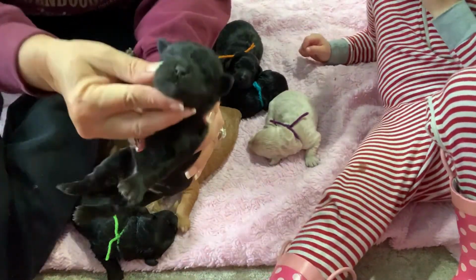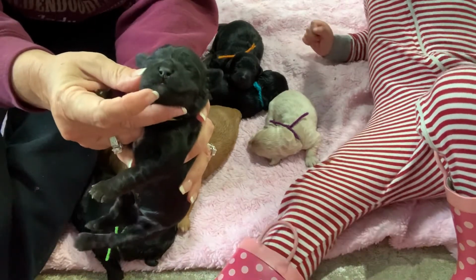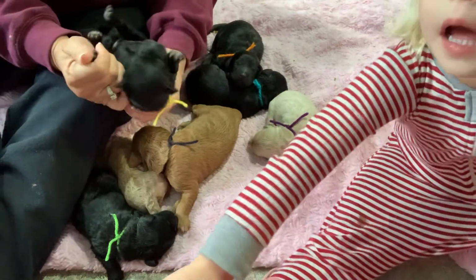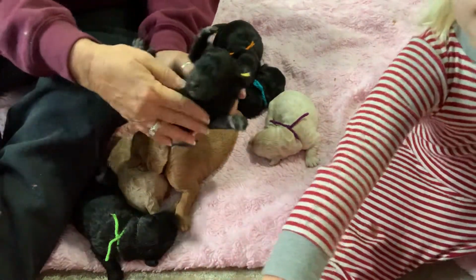So on this one, the yellow one, look at this little spot under the ear is turning brown. She's turning brown. Yeah, look at that face. Ooh, such a cute pudgy face.